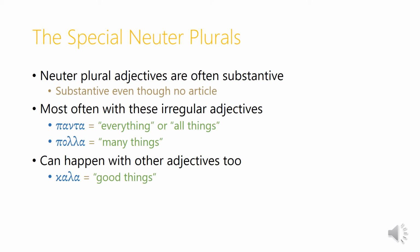There are a few special neuter plural forms of certain adjectives that we should point out because they play such a common role. Neuter plural adjectives are often used as substantives, and some of these are treated sometimes as substantives even though there's no article. Most often this is with some of these irregular adjectives. So the neuter plural form of pas is panta, and this is often used as a substantive even without the article, meaning everything or all things.